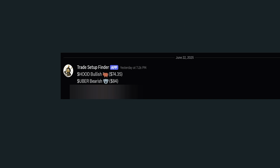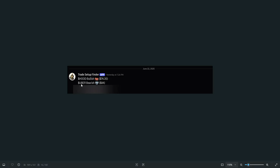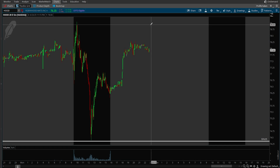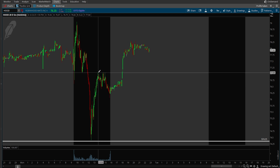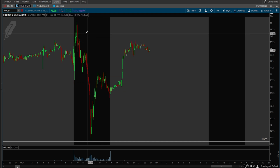So we had HOOD, that's Robinhood, at 74.35, and the way that it works is bullish at 74.35. That's a support zone, and when it's bearish, of course, that means your rejection zone is $84, and that's on Uber. So we'll take a quick look, and as you can see here, perfect, almost to the penny, and then a really strong move on Robinhood. That's a big move, and these are options trade ideas for intraday trading, and it's still shooting into the after hours.